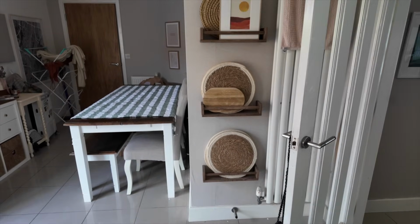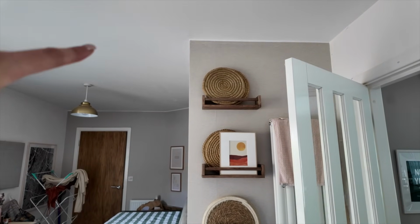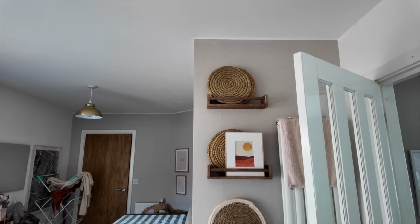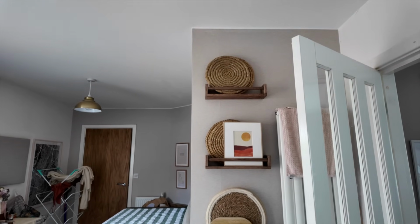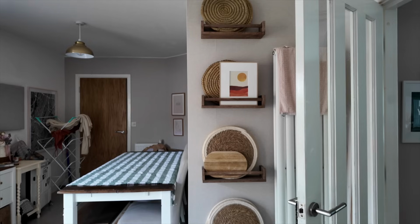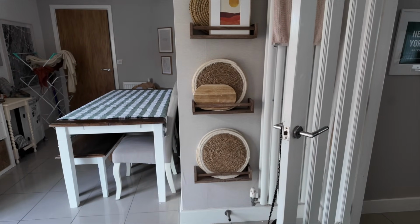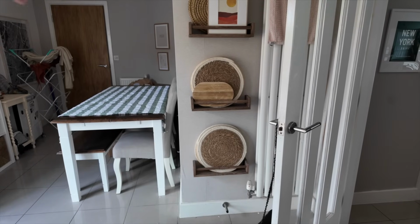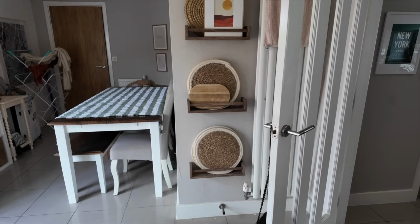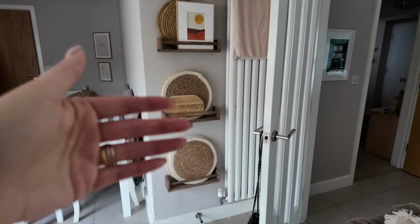Also, something that I did a little while ago, mostly to hide how terrible my wallpaper job was, is this. And this is very in keeping with the theme. So these are actually, I think, spice racks. Anyway, I put them on the wall and stained them. Well, stained them and then put them on the wall. Smarter. And I thought this added texture, but it was also useful because it was a place to store the placemats.